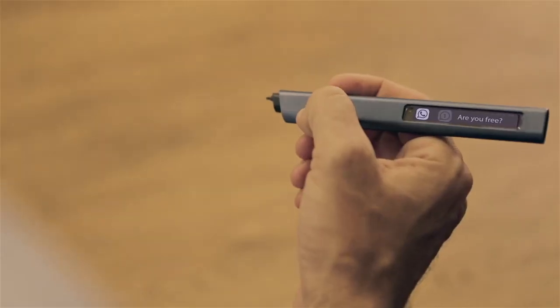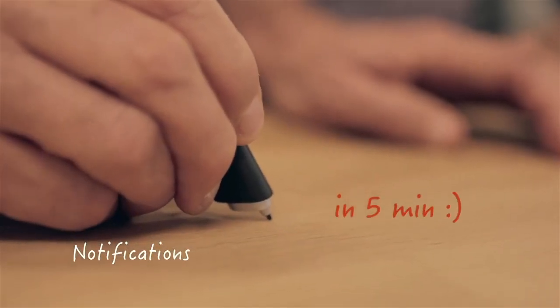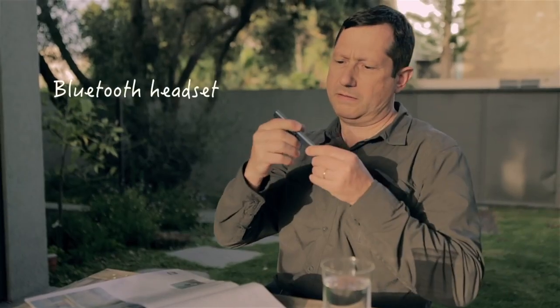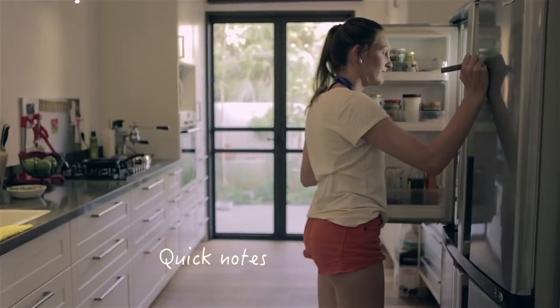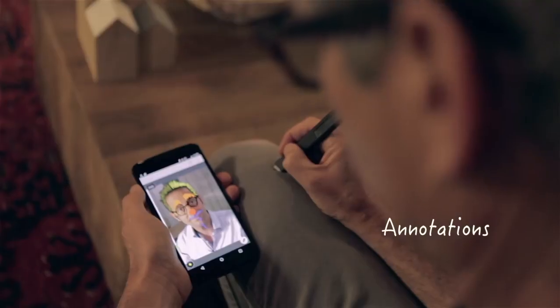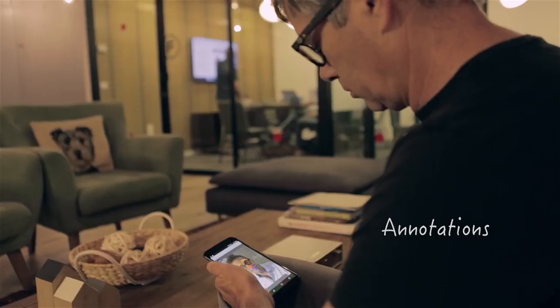Phree is all about minimizing whatever stands in the way of your creative energy. It's got a mini touch display for notifications, lets you reply instantly, and even doubles as a headset to take phone calls. Write yourself a note the second you think of it. Jot down a phone number or doodle your next brainchild. Your thoughts and ideas are captured instantly on your device.